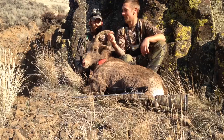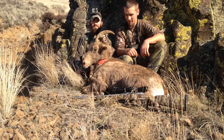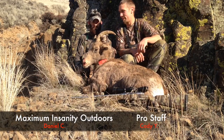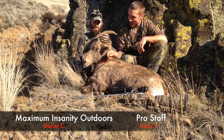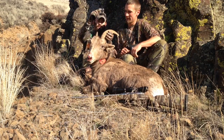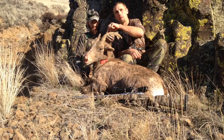This is the conclusion to our hunt here. Daniel just let the air out of a big old mature ewe. Collared even, that's awesome. She's got a tag right here. Offset of moves. She must have broke that off somehow. Maybe we're gonna try to collar her.